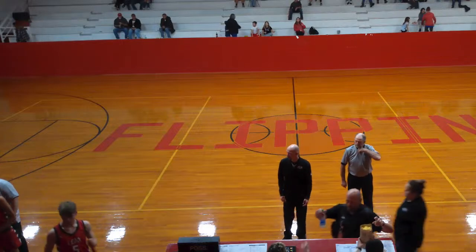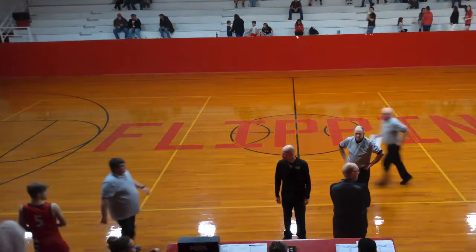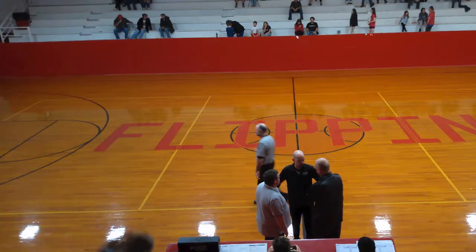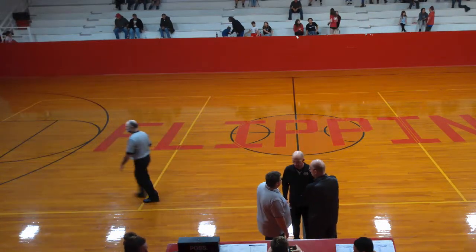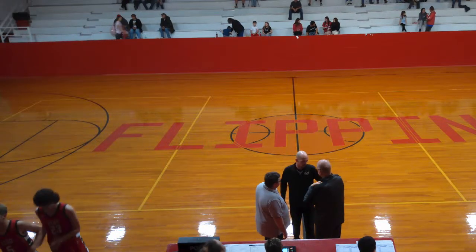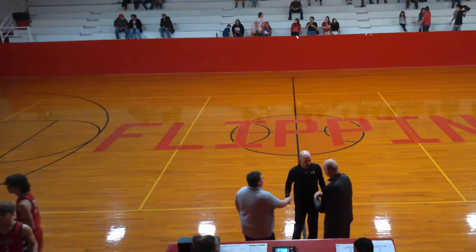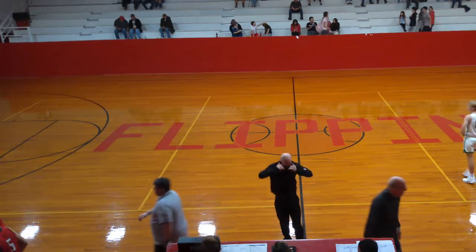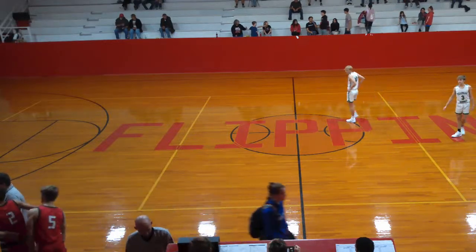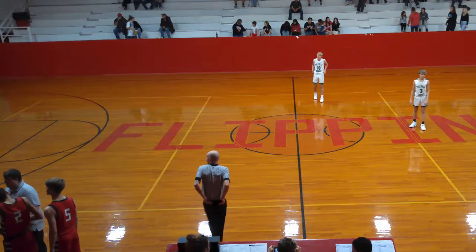Trent Purdom was the other captain for the Panthers. And we're going to get this tipped off here in just a minute. The head coach for the Lead Hill Tigers is Derek Rogers.